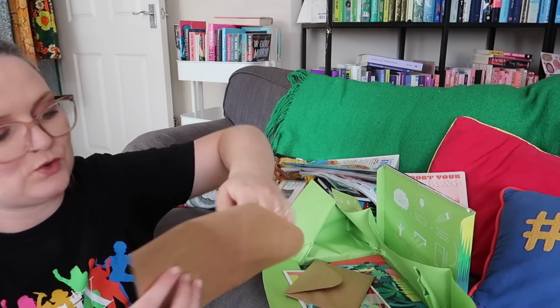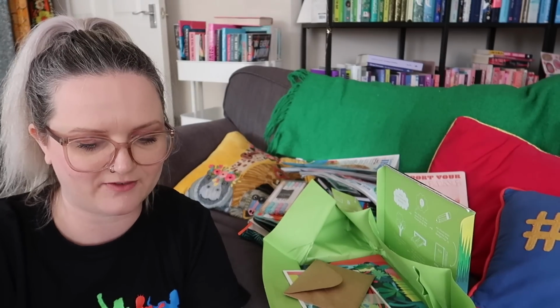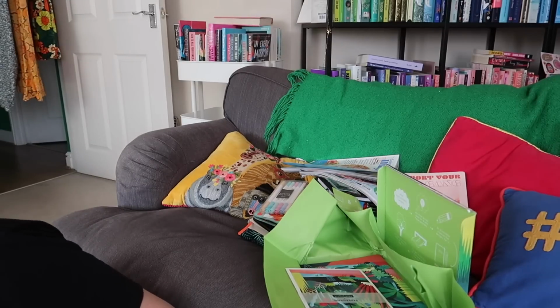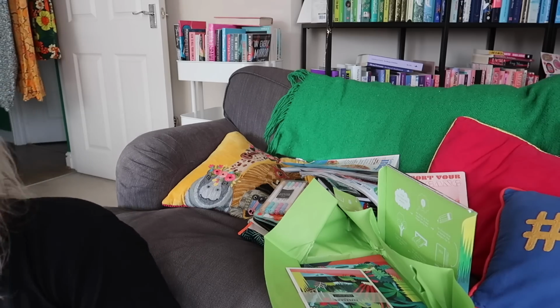Then you get 2 cards which are gorgeous and have the Eden Project on them. So they can go in my card box. I'm very grown up now. I have like a place where I keep cards. So if there's ever a birthday, I'm like, oh yeah, let me go to my card box. So I can get those from there. So they can go in there with the rest of the card box items.